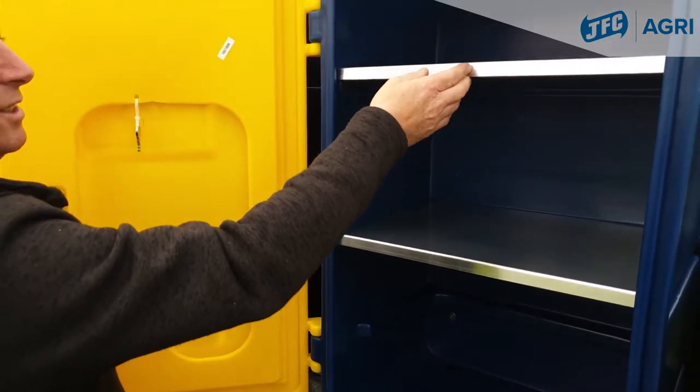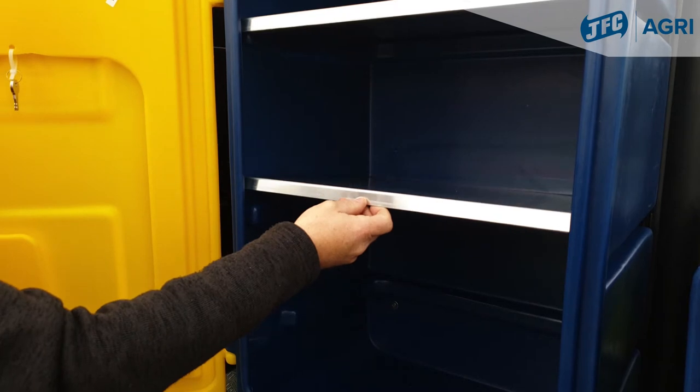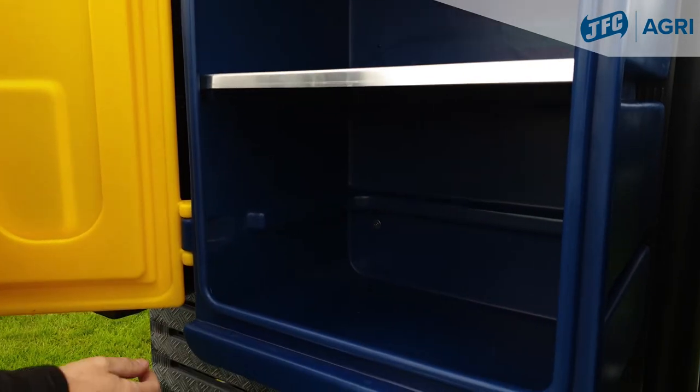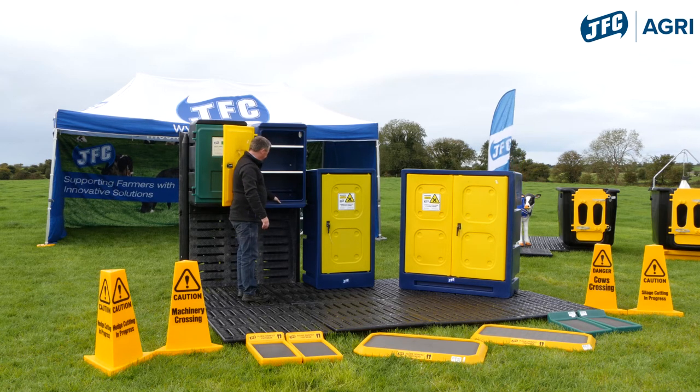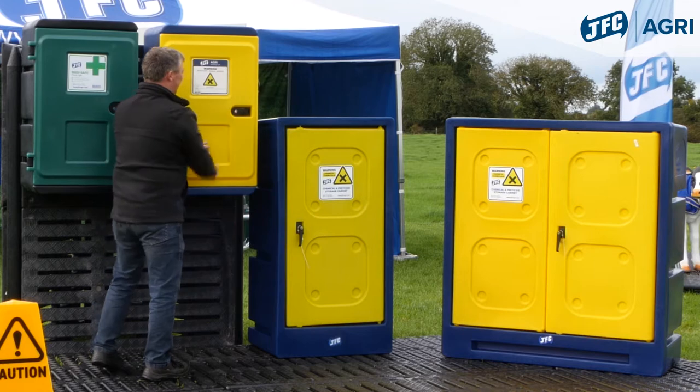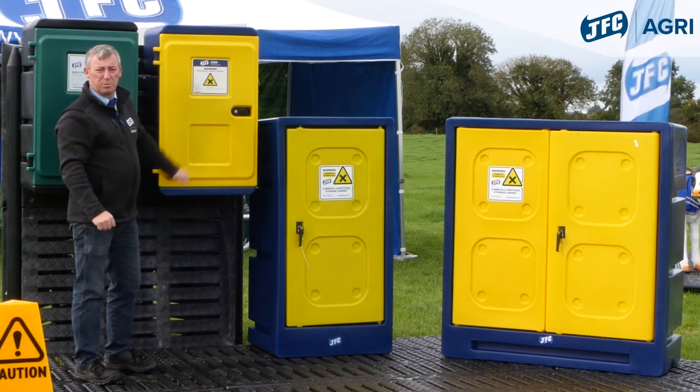Inside are two aluminium shelves that can be moved to three different positions depending on the size of the bottles that you're putting inside. It is vented and has a 16-litre bund on the bottom. It can be easily cleaned and is splash-proof.